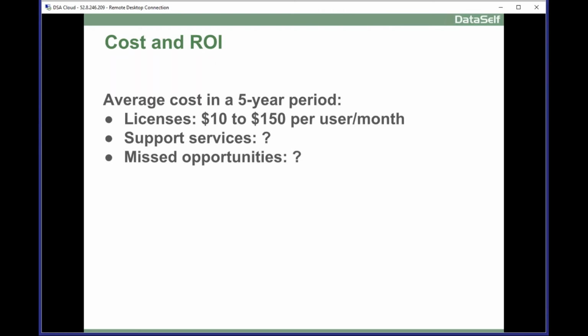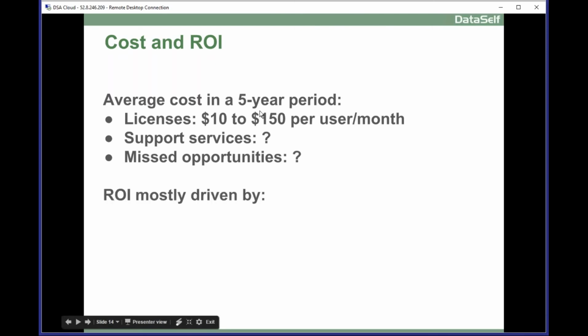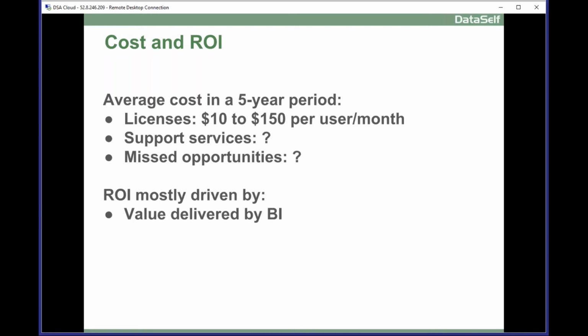And the third, and sometimes the hardest to calculate, but sometimes the biggest cost, is missed opportunities. For me, the easier to use the BI platform is, the more empowering it will be for the business people, and the fewer missed opportunities you're going to have. So quite often this is the biggest cost component: the easiest to use solution, the biggest the value, and the fewer missed opportunities. Those things usually should be factored when you're making the decision from an average cost in those 5 years. So at the end of the day, the ROI is mostly driven by the actual value delivered by the BI solution. Again, easier to use, more empowering, the more value you get out of it.